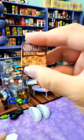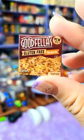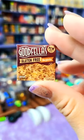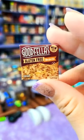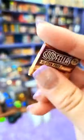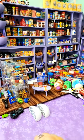You guys, we got pizza. Oh my gosh. I love it. It's so cute. Oh my gosh. Look at the little baby pizza. It's a Goodfellas gluten-free margarita. How adorable. I don't have every mini brand I wish. It's so cute, you guys. I love it. Look at the little pizza. Oh, I love that. Blue and purple thing is a Foam Alive. It's a World's Smallest Toys. All right, you guys, 1 or 2?